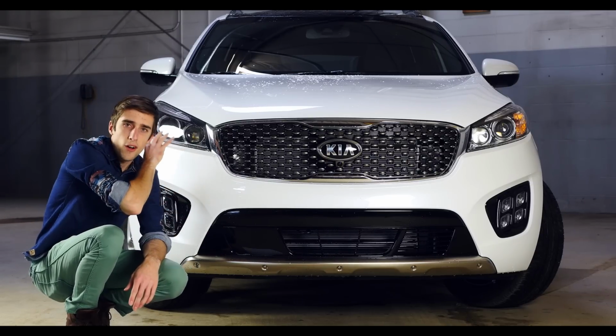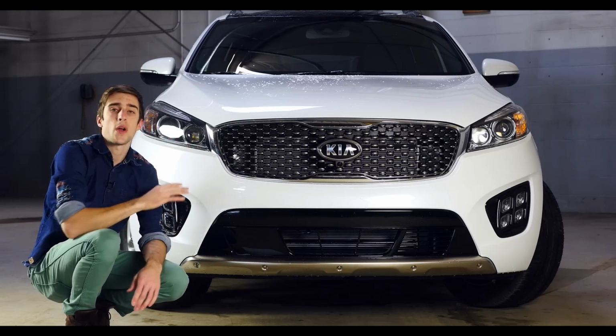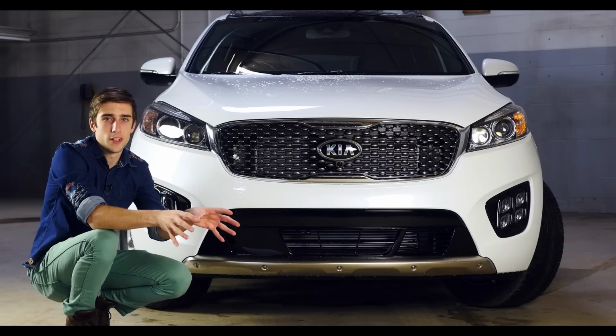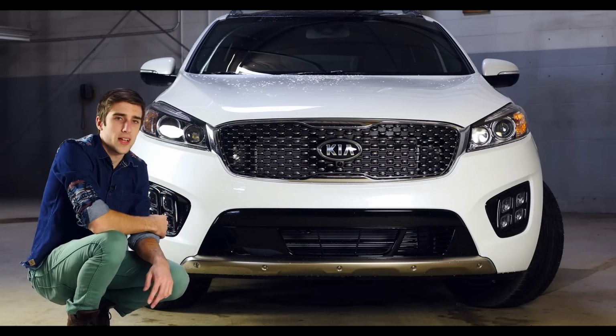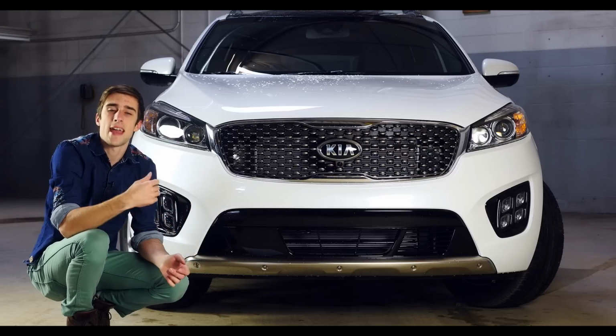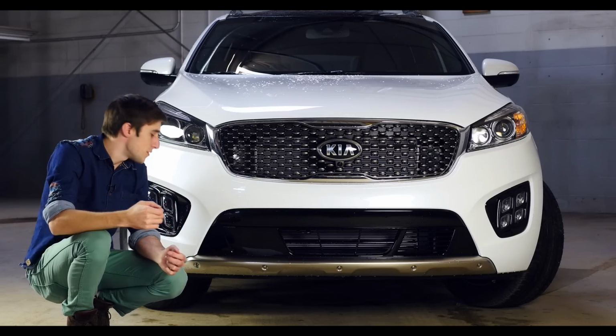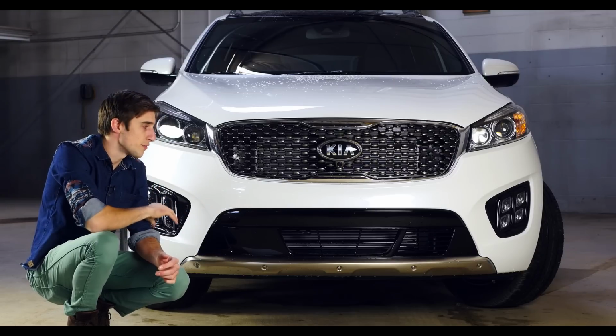So right here we have our auto leveling HIDs, which means if you're going up or down a hill or turning left or right, they're always going to be pointed to where you should be looking. So these are your LED fog lamps, and you look at a lot of the new Kias, the K900, which is extremely nice. You look at the new Optima, they all have this 4-light layout in front.